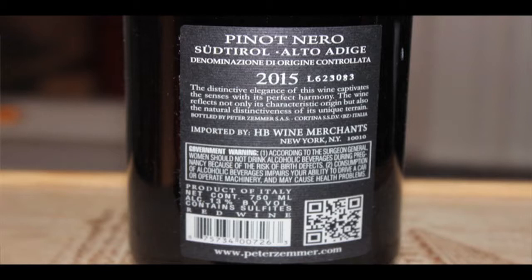In fact, if you're in Italy, you'll see Pinot Nero. You're not going to see Pinot Noir. And I've seen it also on the label, Blauburgunder, sometimes, not often in this region. So that would be the German word for Pinot Noir.